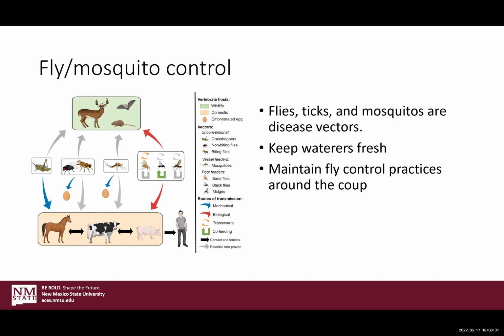In addition to the parasites, you do want to control your flies and mosquitoes the best you can as well, simply because these guys are vectors for multiple diseases. Whenever they transfer, if they're blood feeders and they bite one animal that's sick and then they go bite your animal that's healthy, then they're likely transferring a disease of whatever the previous animal had. So that's why we call them vectors. Flies, ticks, mosquitoes, all of these guys have the capabilities of spreading disease. So you want to do your best to try and minimize that threat.